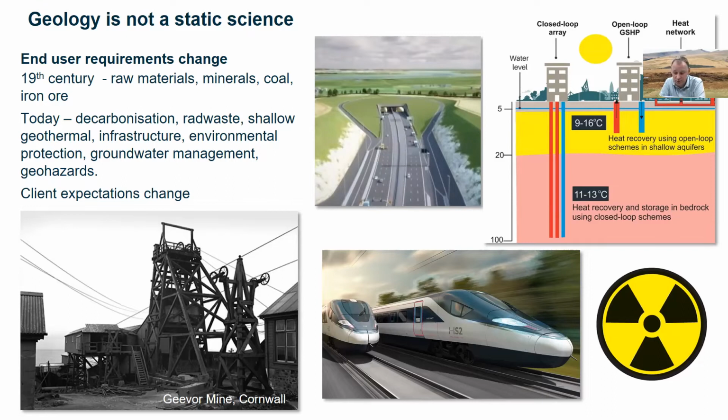But also what the client actually wants has changed. 30 years ago, an engineering company might say, oh yeah, it's all chalk, we know all about it. But actually now, with advancing tunnel boring machines, they actually want to know in advance where all the marl seams are, where the swallow holes are, where the big flints are. So client expectations change.